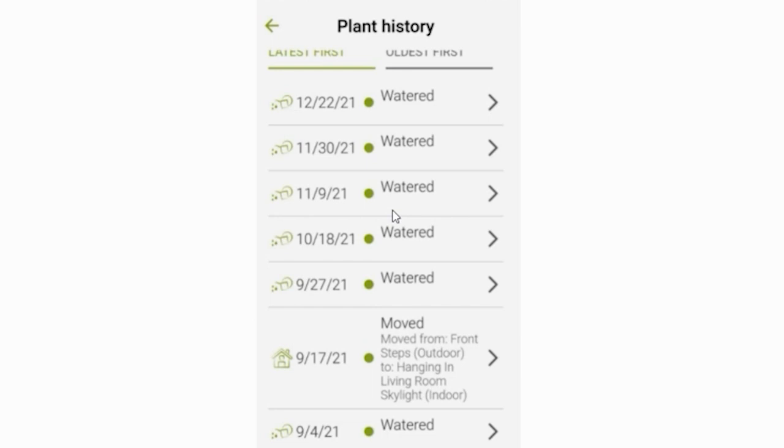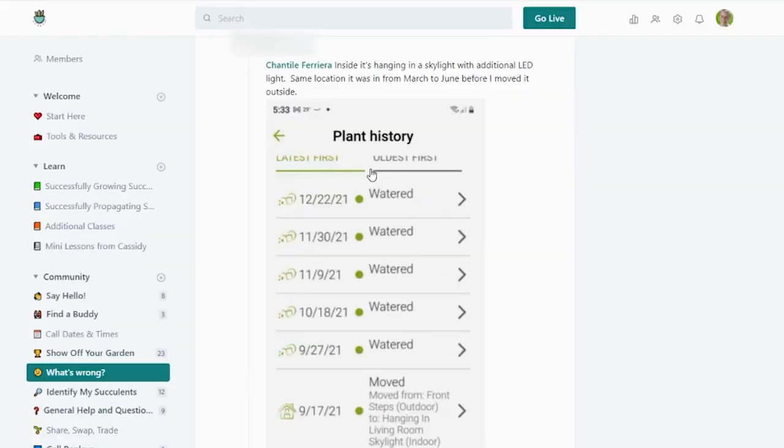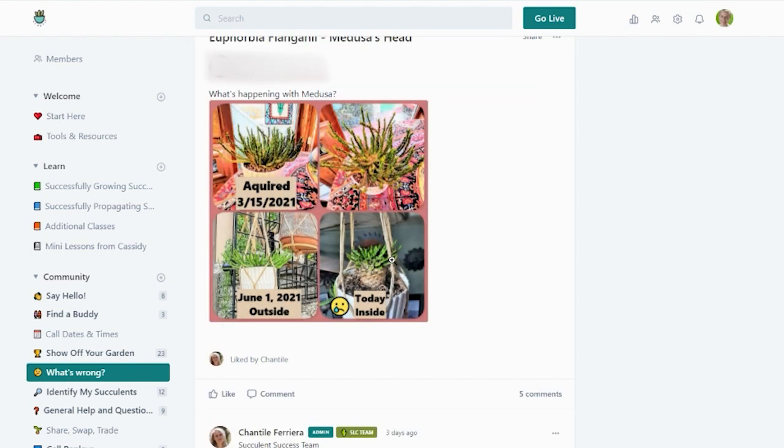The Succulent Tracker app will actually allow you to just make a note. You can record if you've treated it for mealybugs or any other type of bug, if you've moved it to a new location, if you've watered it, anything you can think of, you can record it inside the Tracker app. And it will actually also let you record a photo history as well. So you can save photos like this inside the Tracker app.